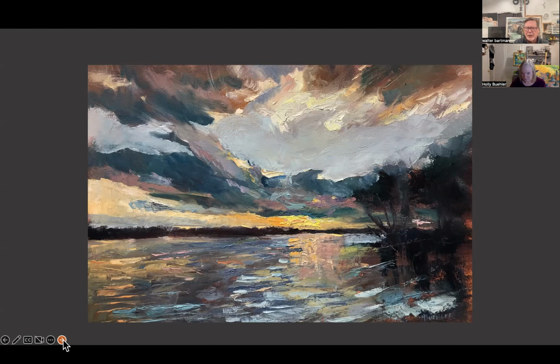There's a lot of energy in it as well. So you do bring that to the way you paint. It's really interesting. But that's one of the things we can feel. We can feel movement in your work. So, is there anything else you want to tell us about this painting?